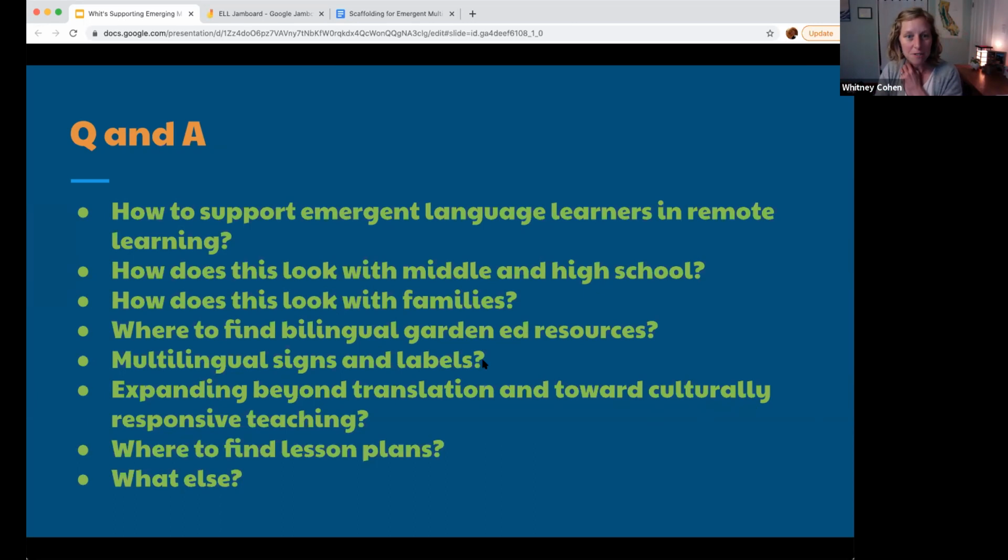Multilingual signs and labels. People just asked about these. I think they're a great idea. John, if you're able to, maybe you can put into the chat the blog post you have about sign materials and things like that. I love coming into gardens where I can see lots of languages represented, and signs and labels are a great place because if I was going to teach in 60 languages, that would take a really long time and a lot of kids would tune out. But to have the big welcome sign in all 60 languages, why not? So I love that idea of having signs and labels in all the different languages that our students speak.